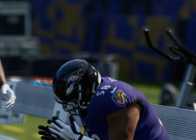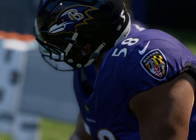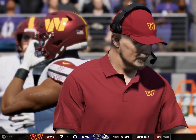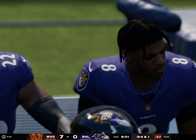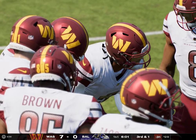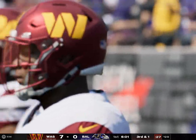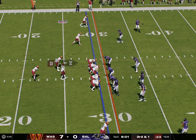Now a pause, and there's an injured Raven in need of some assistance. The medical staff will attend to him, and we will step aside. The Ravens bring out an extra defensive back here on third.